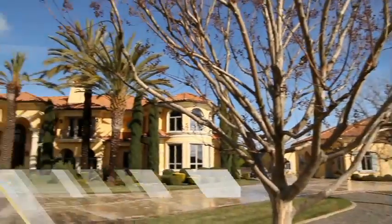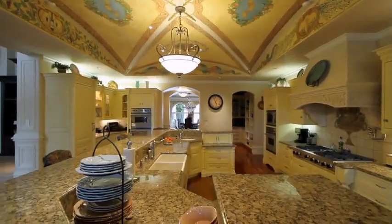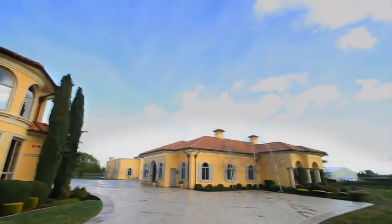Our first stop is in Fairfield, California, where this incredible 27,000 square foot mansion named Villa Madre houses not one, but 6 over-the-top spaces, each worth over $1 million.